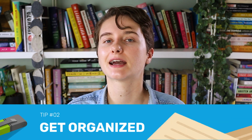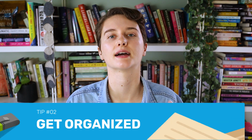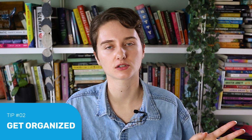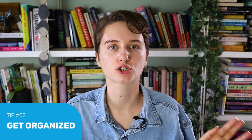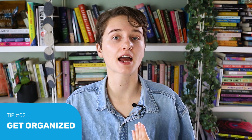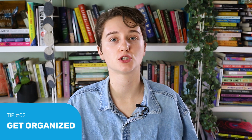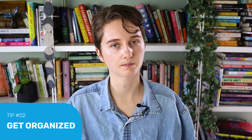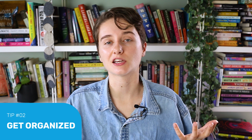Step 2, get organized. Now is the time to organize everything so that in the narrow window of time you're trying to use to write, you don't have to search through 8 million documents for that one line of dialogue that you're pretty sure you wrote down but you don't know where. Since I am a pantser, I like to take this time to look over all of my notes and put them in a general chronological order. Organizing what I have in an easy to use way.